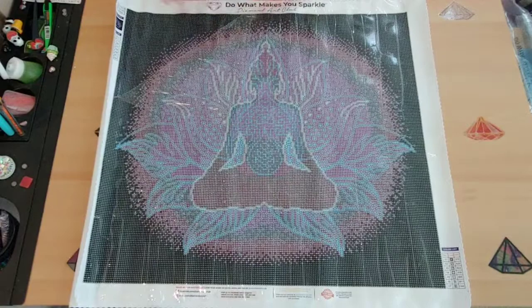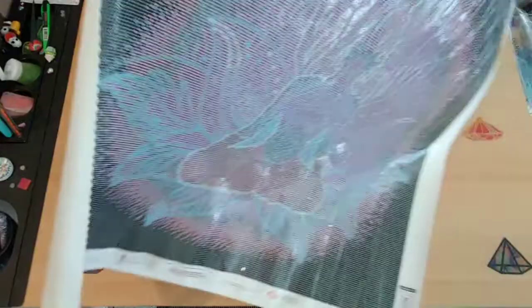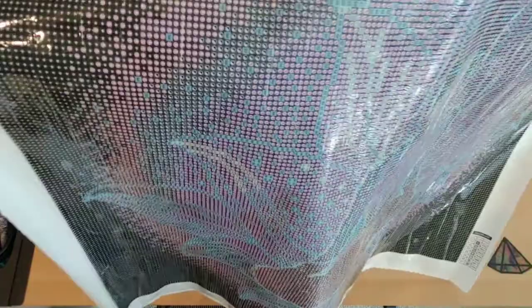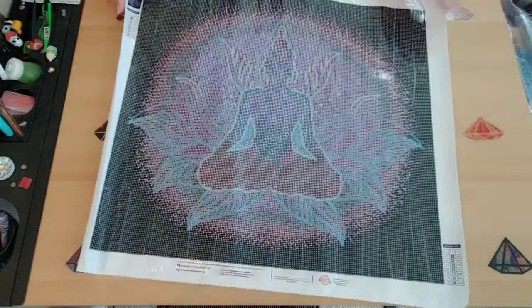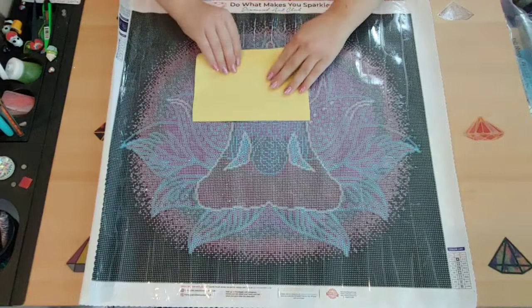Super sticky as always. And I will show you the drills. Oh, there we go. So obviously very easy to read. Yeah, it is a really dark painting, however, so I probably will use a light pen under it, just because it'll make it easier for my eyes to see. But I'm super excited that it came with one of these again, because then I can use it.